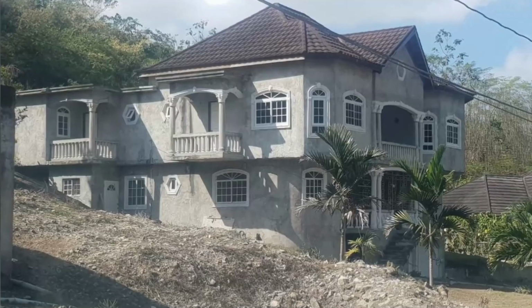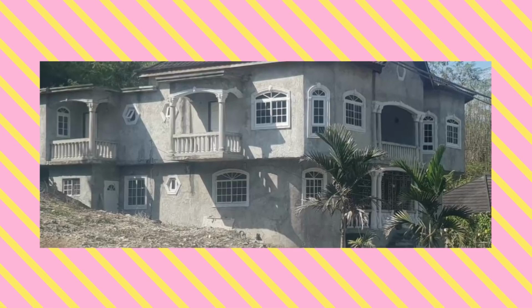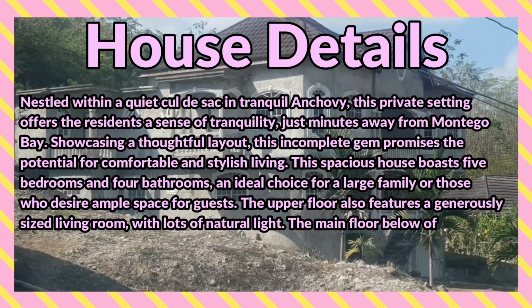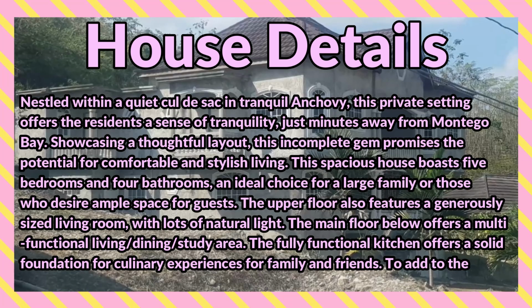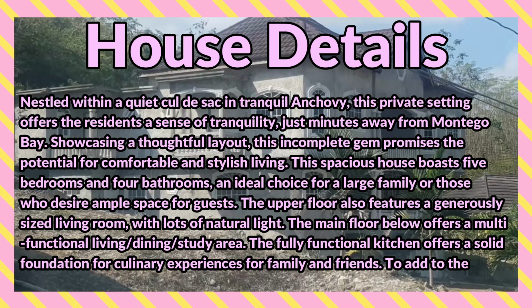Today, guys, I'm bringing you this 5-bedroom, 4-bathroom house for sale at Welrik Gardens, Anchovy, St. James. Nestled within a quiet cul-de-sac in tranquil Anchovy, this private setting offers the residents a sense of tranquility just minutes away from Montego Bay, showcasing a thoughtful layout. This incomplete gem promises the potential for comfortable and stylish living.